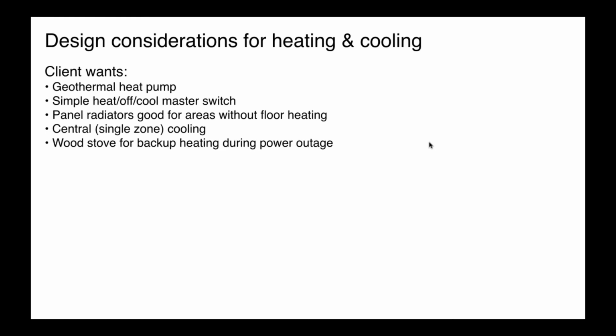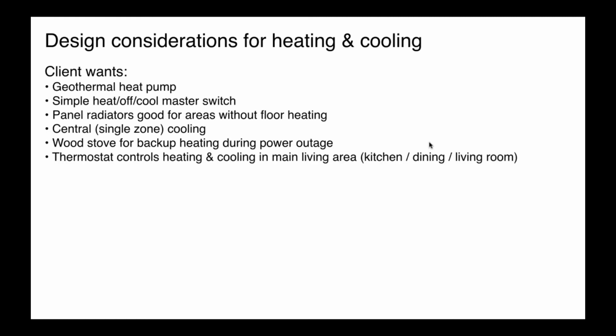Now, in this rural area where we live, we do have power outages. We've had 2 of them already this year due to thunderstorms, trees coming down on power lines and so forth. So our backup plan, if we had a prolonged power outage, was how are we going to heat this house? There's a small wood stove installed in the house, and we've got plenty of available firewood. And so that worked out really well for a backup.